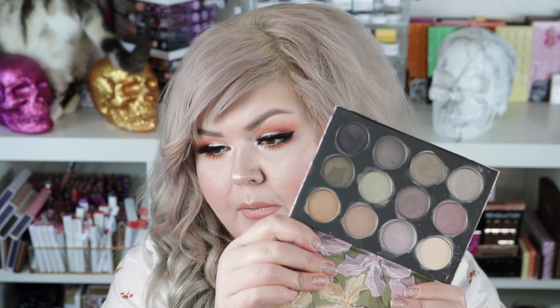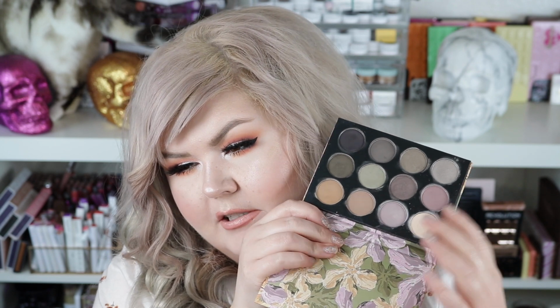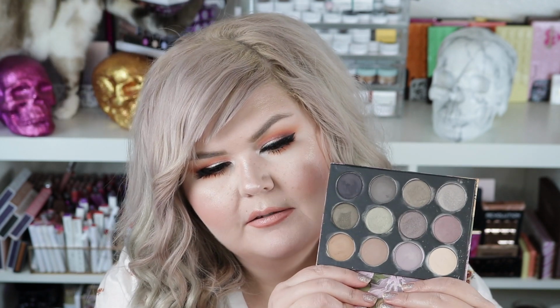So let's start with the Coastal Scents one. This one, again, it's very muted. Like, it just doesn't really speak to me. This was easy. I think I'm going to get rid of this one. This one's going to go.